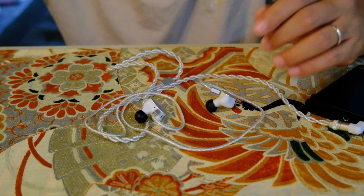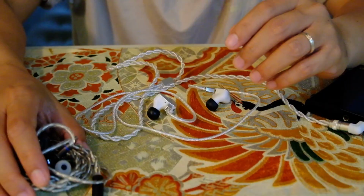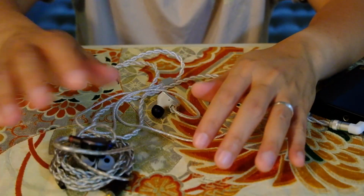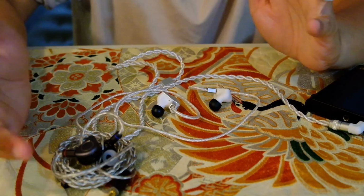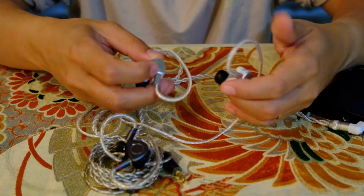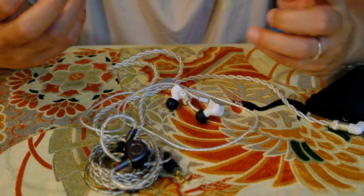Let's start with the cheapest first. We have here the SimGalt Super Mix. It's cheaper. This is more fun. You notice the added drivers, the piezo, the planars. It has spice to it. All right, but let's just say the Cadenza is more mature sounding, okay? And this one is more experimental with resolution and stuff.